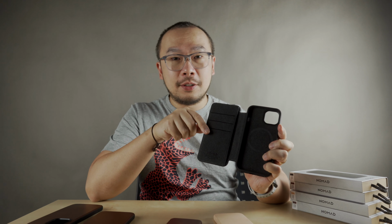A range of Nomad iPhone 13 leather cases are now available in Australia, starting at $89.95 for the modern leather cases and $109.95 for the folio style cases with the extra card slots inside them. They'll be joined by a range of polycarbonate sports cases later in the year.